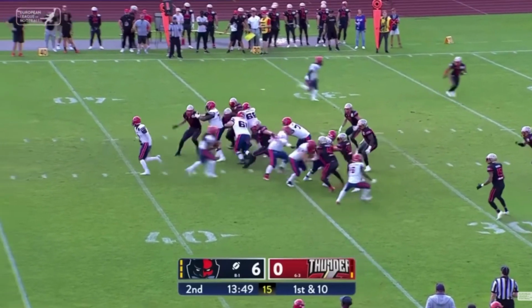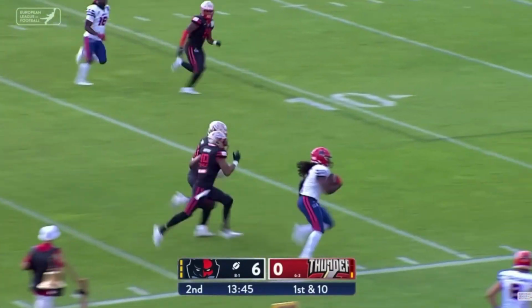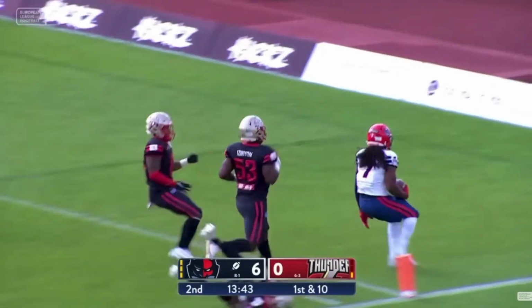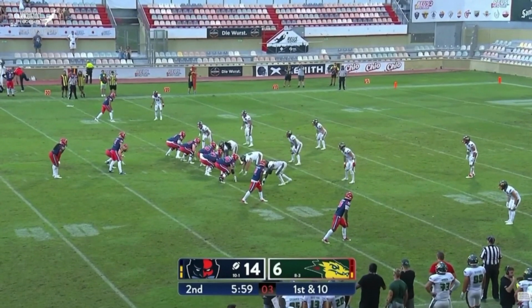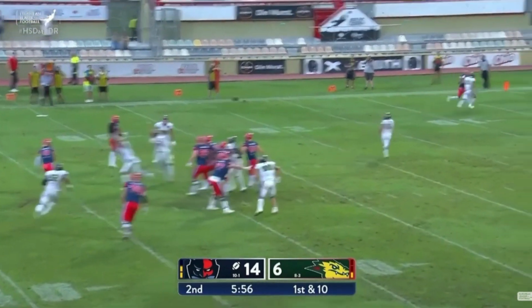Going to be an exciting weekend of playoff ELF football. It's no secret what the Hamburg Sea Devils are going to try and do against the Raiders. They're going to try and run the ball. They're going to try and set up their RPO and play action just like this.